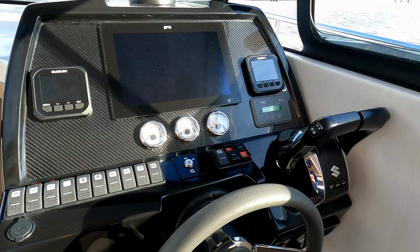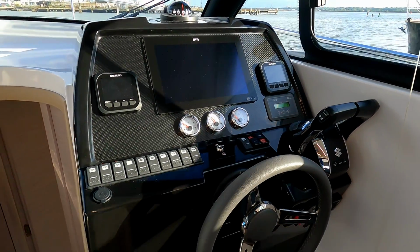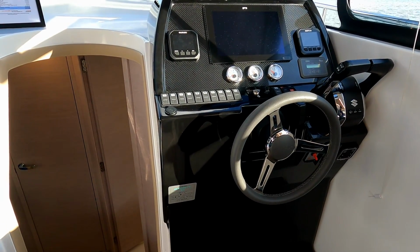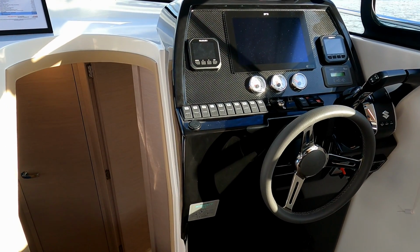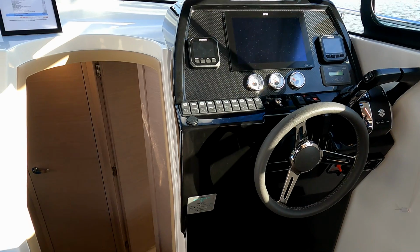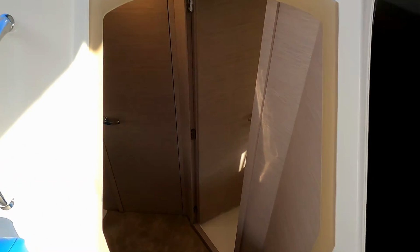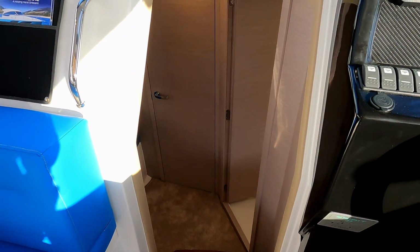Now obviously engine options are pretty much user choice. So you can have twin outboards as we looked at on the back. You can have a single inboard Volvo Penta, or if you want twin inboards you can have, I think they're Yanmars, or you can even have a Nannini if you want. That's going to give you speeds probably between 20 and 30 knots depending on the options you go for. And again, you can choose when you purchase the boat.